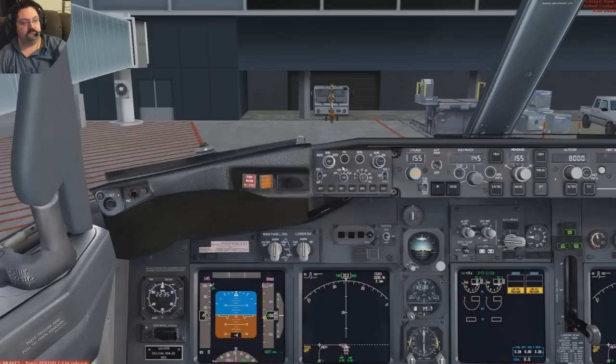Quarter 625, request pushback and start. 125, push and start through. Push start approved, quarter 625. And Speedbird 460, you're holding runway 12, Foxtrot 3. Speedbird 462, stand by.